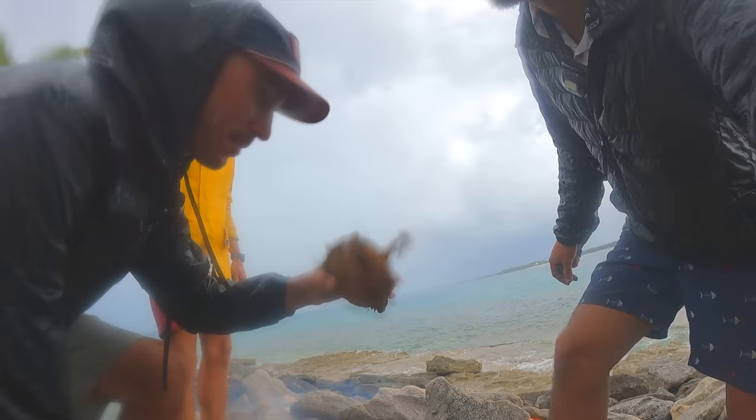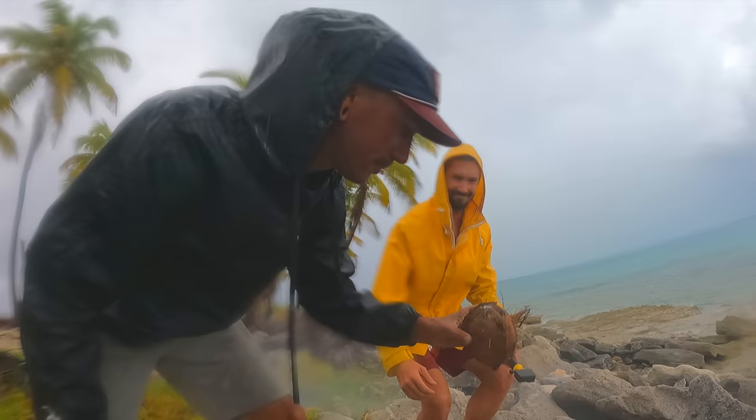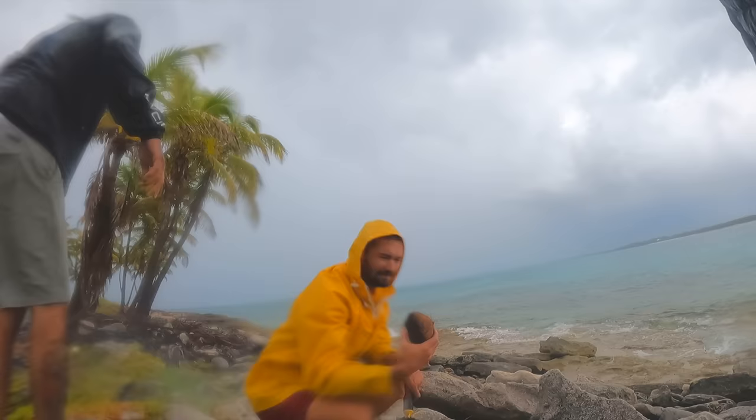Ooh! Nice hot coconut tea. Oh, that's delicious. That's actually really good. Yeah, it is. And it's pretty hot. It's pretty nice. That is so good. That was well worth it.